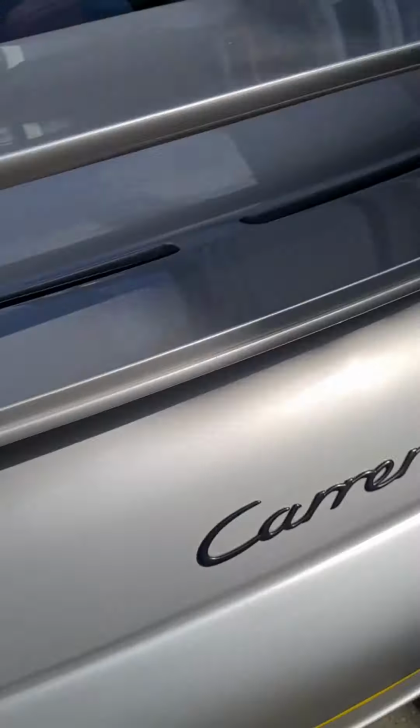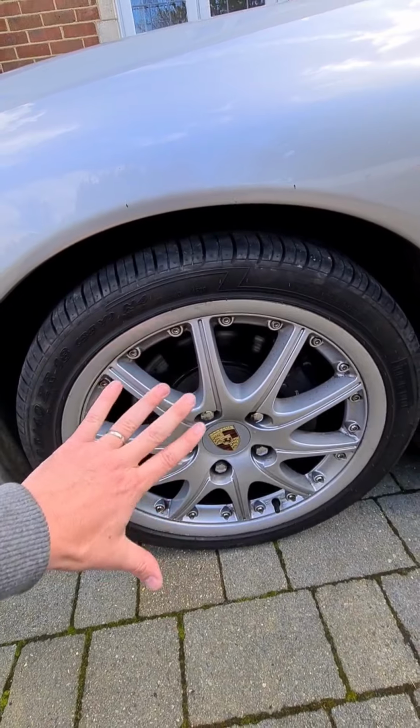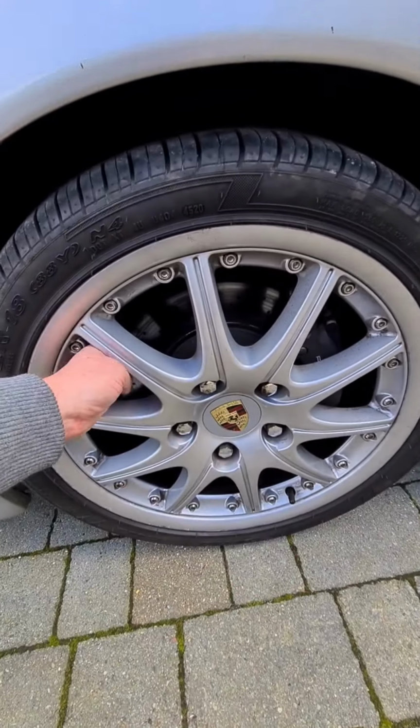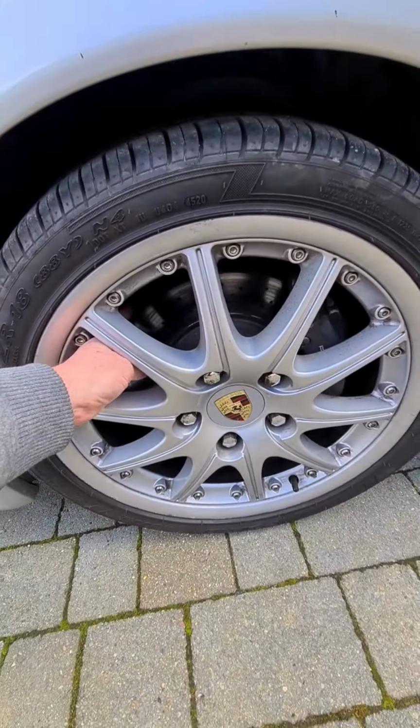As I said, I mentioned the tyres are good and the condition of the wheels, but let's look beyond that now and let's look at the brakes. So the discs themselves are heavily pitted and corroded, and with Porsche 911s and a lot of Porsches, everyone looks at the outside of the disc. I've seen cars that have perfect exteriors to the discs, but when you put your hand in and touch the other side, they feel awful.